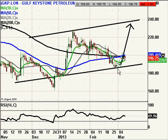what you could say now is that as long as 185 holds, we're looking for a similar surge towards the top of the November channel, which is currently around £2.35, nearly £2.40.